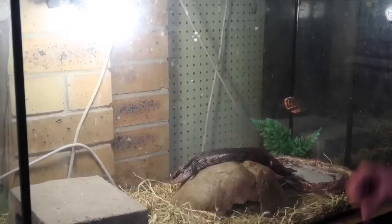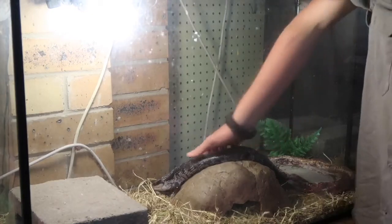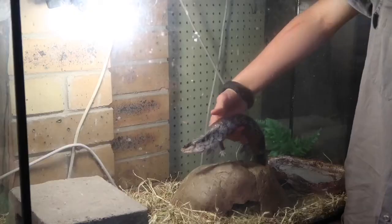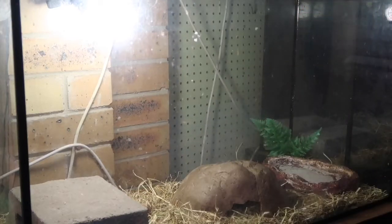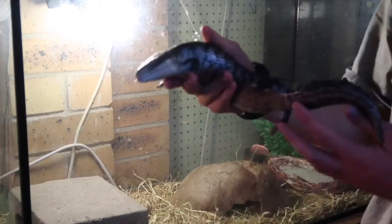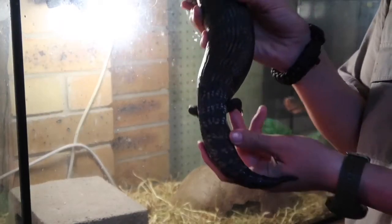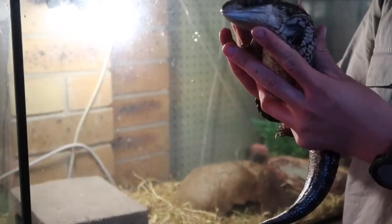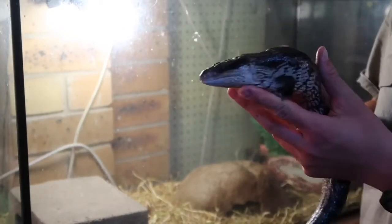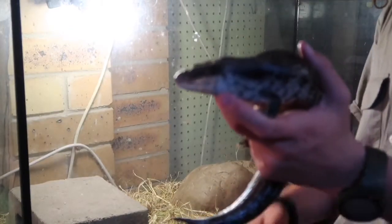Alrighty, Lachlan, tell us what's in this tank. This is Ash. I raised her from a little baby. She's just a typical Eastern Bluey again. She's all wet now because she's been in a water bowl trying to mess it up for us, as usual. Pretty decent sized girl. She's very fat, eats a lot. She's in shed at the moment, not looking her best. Hoping to breed her this season. Ash is really cool.